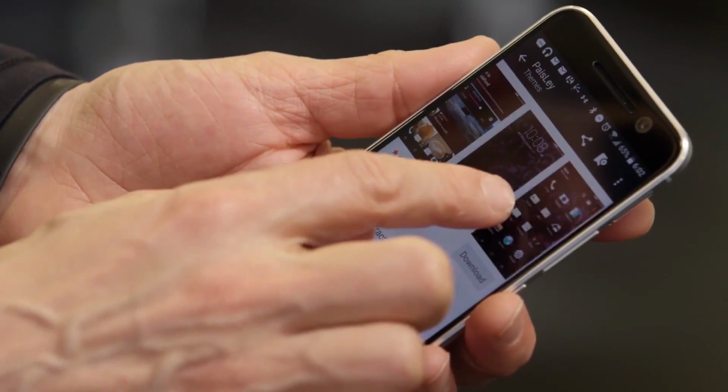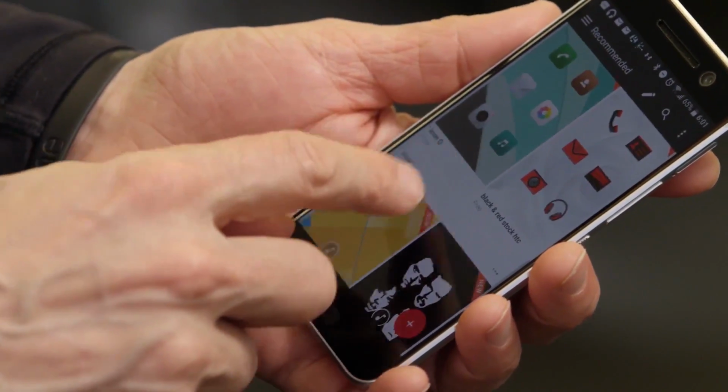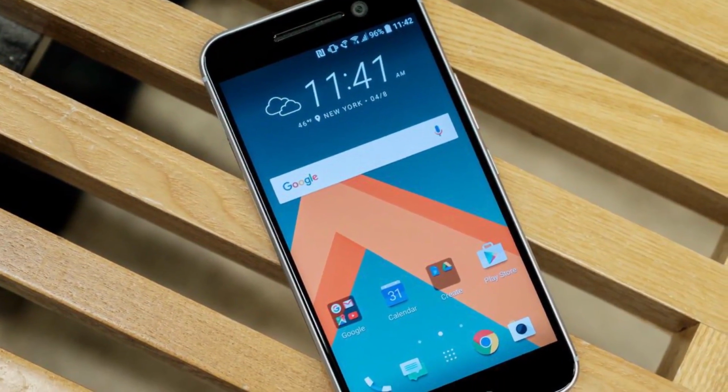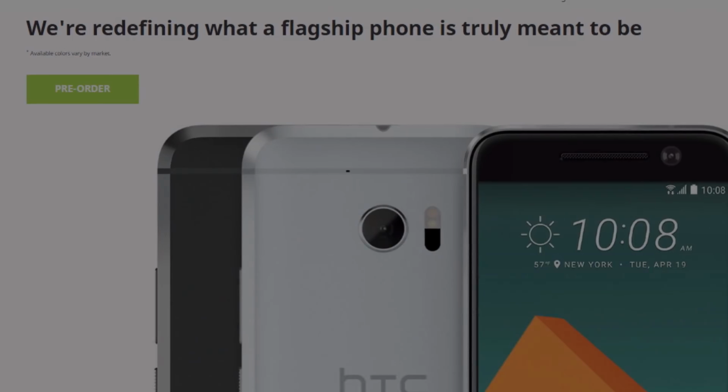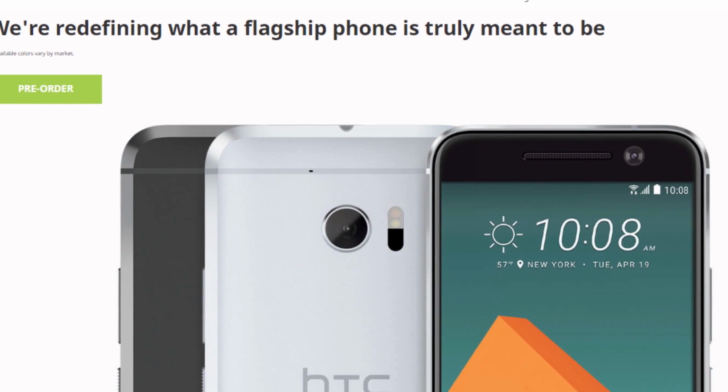It's got a 5.2 inch screen size, a 3000 mAh battery, a minimum of 32GB of storage, and the cameras take also very decent shots. The HTC 10 is honestly one of the very best looking Android phones you can get right now, and its performance definitely matches its appearance.